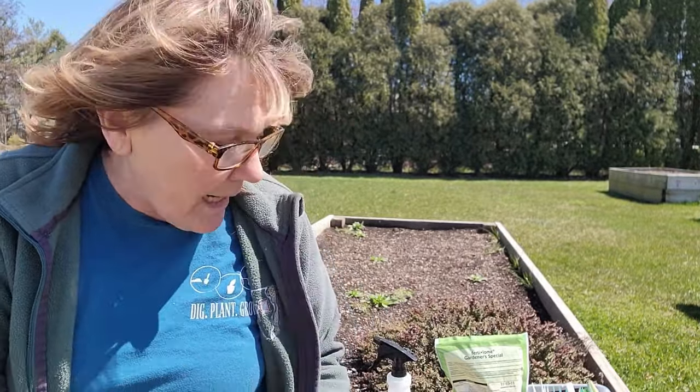You really do need to wait a couple weeks after you mix the compost in before you plant, but you could certainly do this in the spring. I do it in the fall because I want the compost to have an opportunity to kind of work in the soil. Now, what I will do is grab all of the supplies that I need.